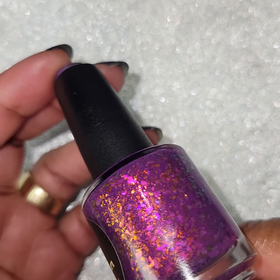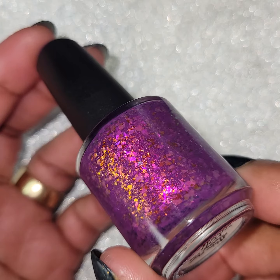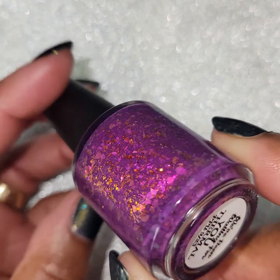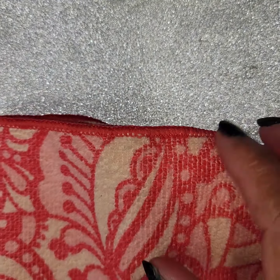You know, Jackie is a flaky girl, so this one is right up my alley. This is beautiful, y'all. Look at that. How pretty that is. You know, Miss MJ knows how to do that. She's a good flaky. Once again, this is We've Been Waiting for You, and it is a thermal. So let's get into that thermal action. Do the cold state first.